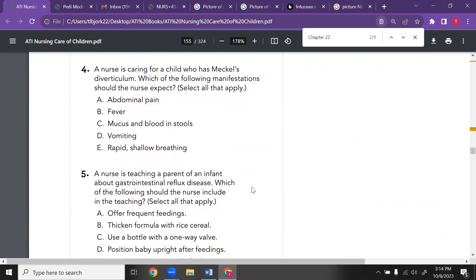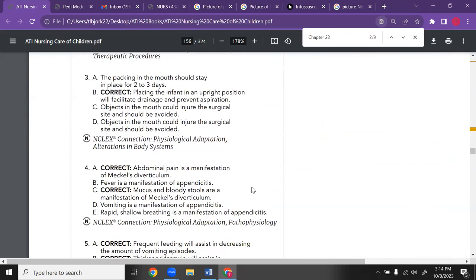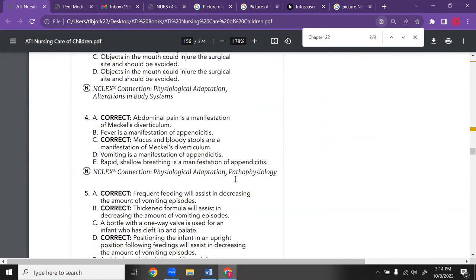A nurse is caring for a child who has Meckel's diverticulum. Which of the following manifestations should the nurse expect? Select all that apply. I'm going to have abdominal pain, because that hurts really bad. They're going to have blood in stools. There you go. Anything else? Abdominal pain and blood in the stools. Would they have fever? I don't know. Let's look down and see. Nope. No fever.